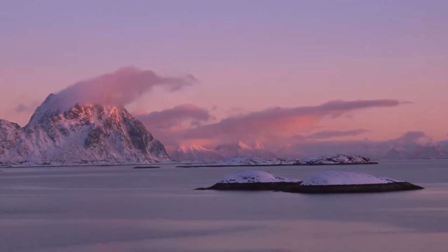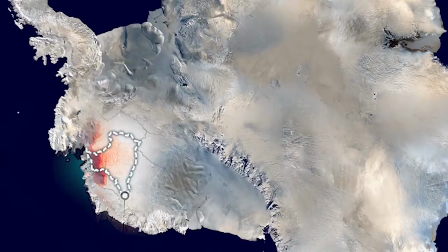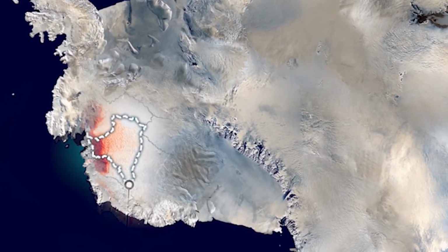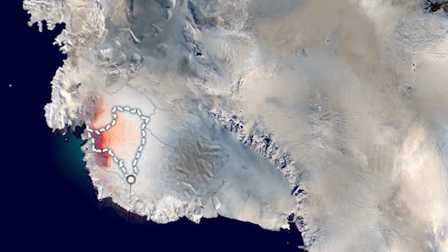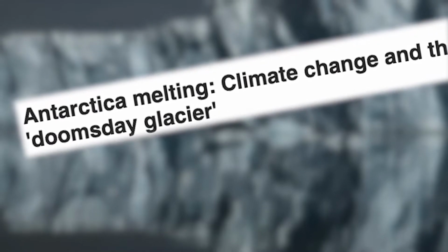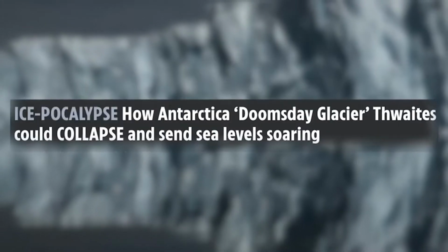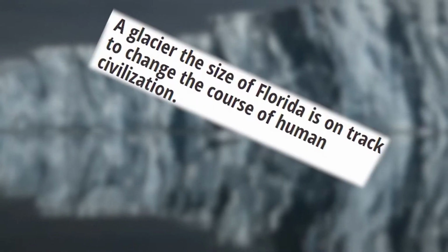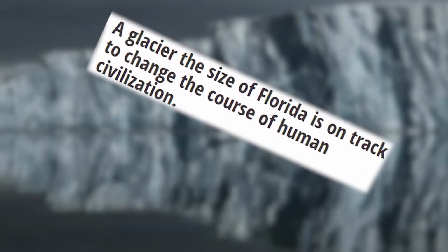One part of the Antarctic in particular is under scrutiny, the Thwaites Glacier. Thwaites sits over the western plate of the Antarctic. It's also known as the Doomsday Glacier. If it melts, it could set off a chain reaction that will cause sea levels to rise many meters worldwide and devastate low-lying areas. The Thwaites is a very important glacier because it represents, so to speak, the melting of one particular part of the Antarctic.